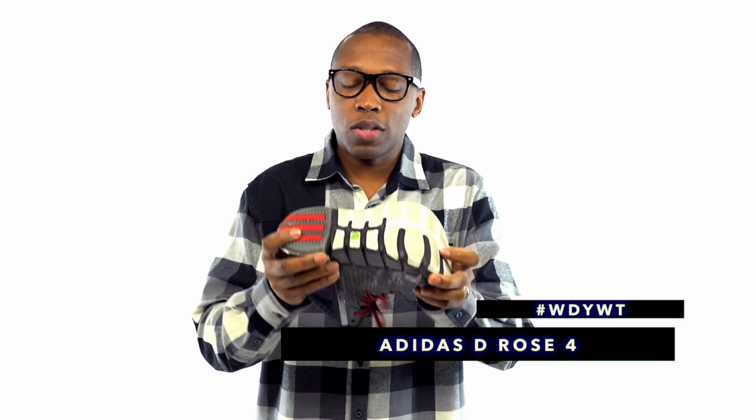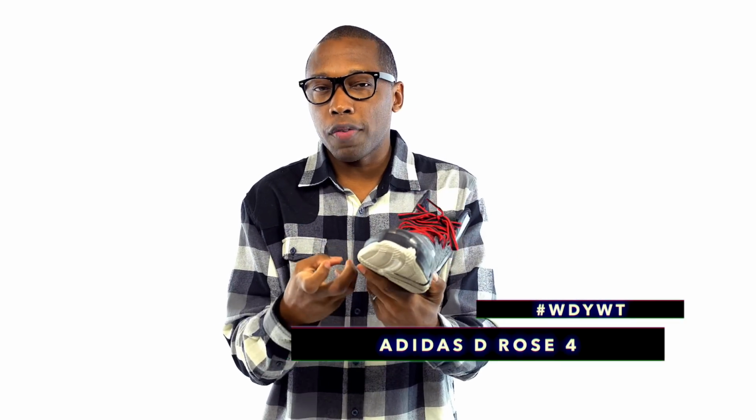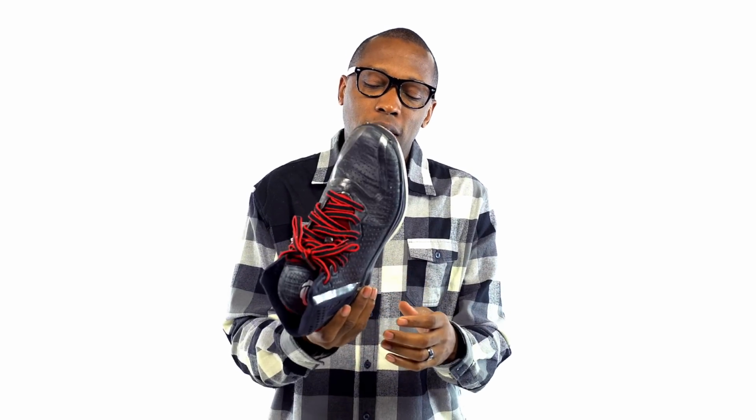As for what I'm rocking today, it is this shoe. This is the D Rose 4. This is when they had that split outsole. I forgot what they called it, but they segmented the outsole. I honestly did not like playing in these. They were just a little too hard for me to play in. I needed a bit more cushion. I like a lot of cushion in my shoes, and these just didn't fit the bill. But yeah, that's what I was rocking today.